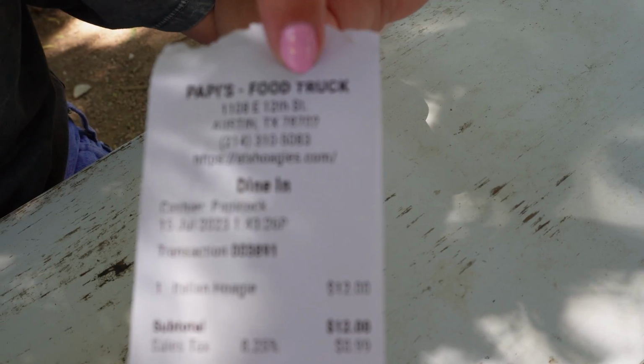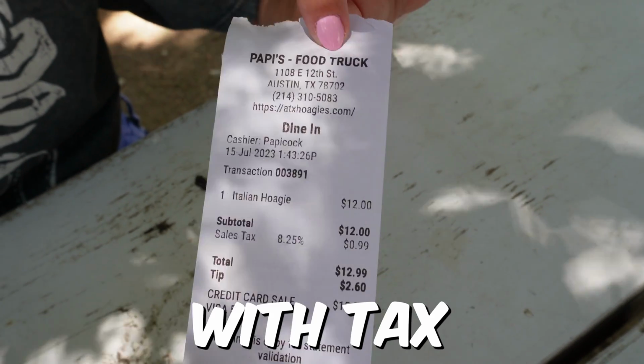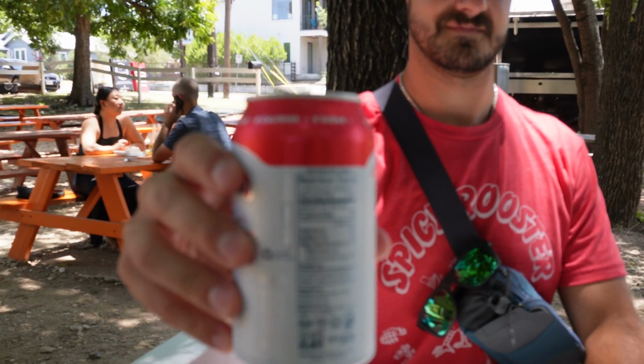Okay, y'all, so we just got the Italian hoagie. I spent a total of $15.59 with tax and tip. Kale coming through with the sparkling waters for us, saving the day over here.